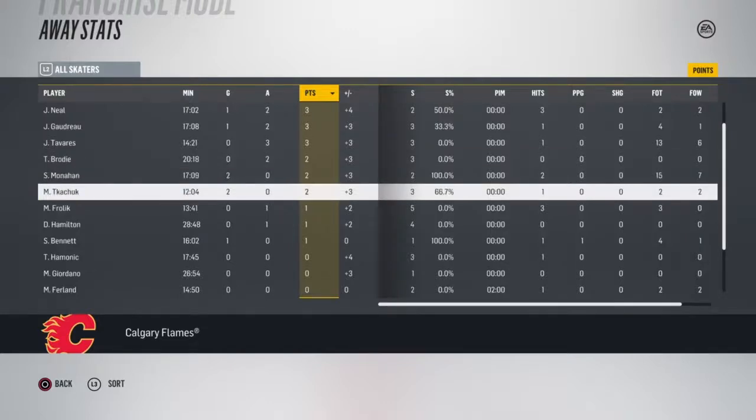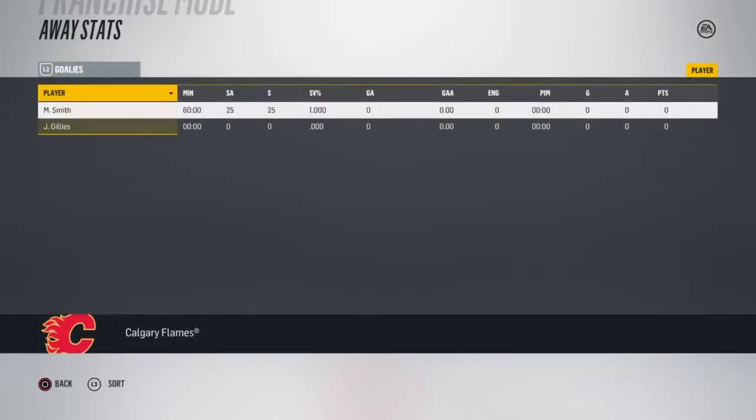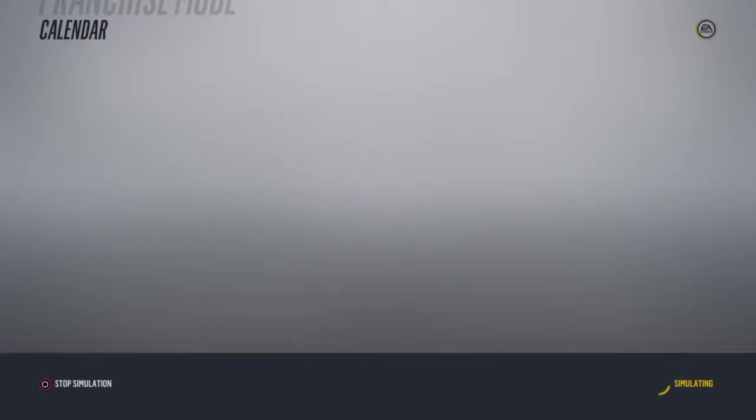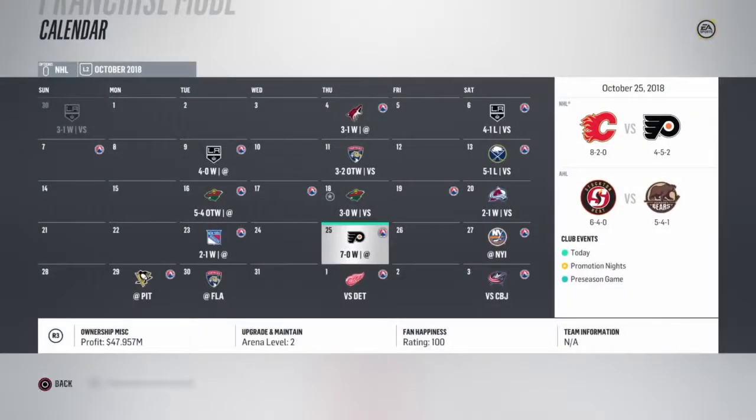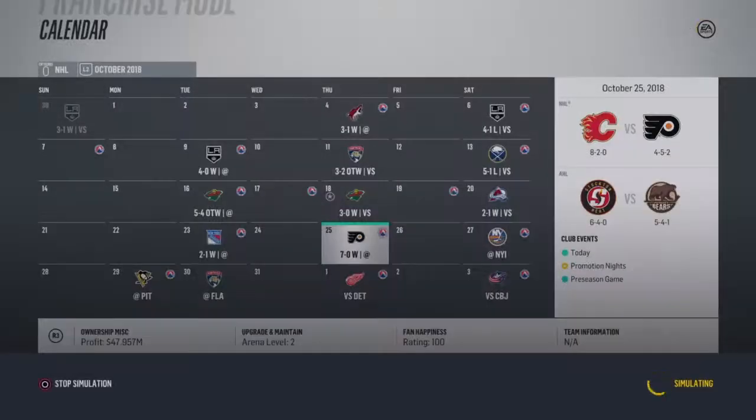So very good night for our top players all around. And Mike Smith obviously having the shutout performance once again tonight. 25 save shutout performance for Mike Smith. So already his 3rd shutout of the season. The Philadelphia Flyers really not good in this one. They are 4-5-2 on the season, but wow, 7-0. So that is a huge win for our team.